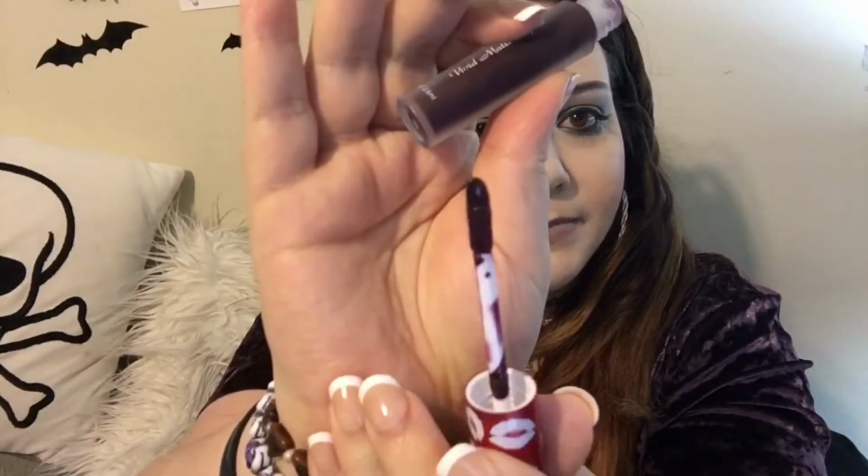So pretty. I am so bad at swatching. I'm sorry, guys. I'm not a professional swatcher. So this one is in the shade Clairvoyant. Ooh, since I am clairvoyant, that intrigues me. It is a very dark plum looking color, like vampy. Yes, I'm here for that.